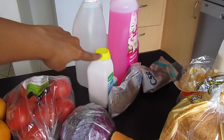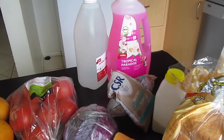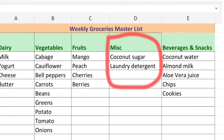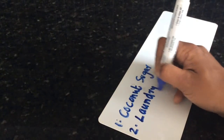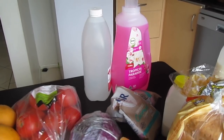Moving on to the next category. Now these are things which are usually there in my monthly groceries list. Please check out my other video on my monthly groceries planning. I was running out of them in the middle of the month, so I had to pop them in my weekly list. The way I remember to include them in my weekly list is I have this whiteboard in my kitchen, on my countertop or on my fridge. I just pop in the name of the item which I have to include in my weekly list as and when that thing gets over, so that I do not forget it, and as soon as my weekly shopping is done, I just remember to rub it off from my whiteboard.